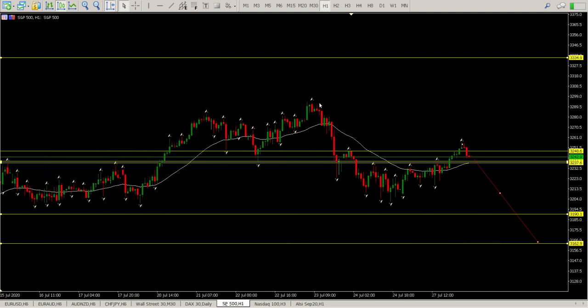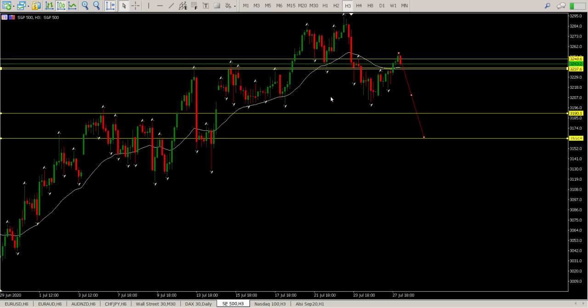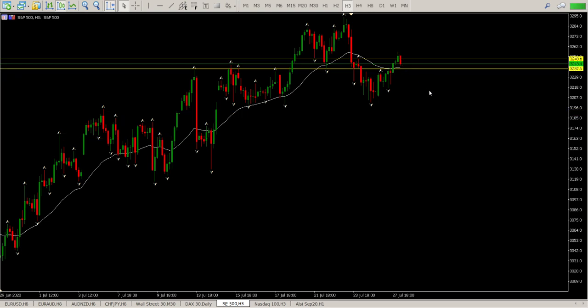I am looking to buy. I can't really argue that this isn't an uptrend. It is a clear uptrend. And if I just take off all the noise except for one of those, that's a zone that we're in. I'd like to see us hold that zone.